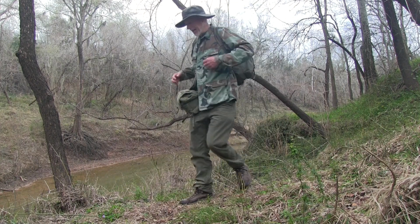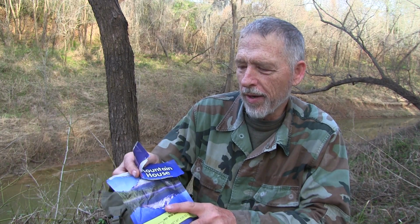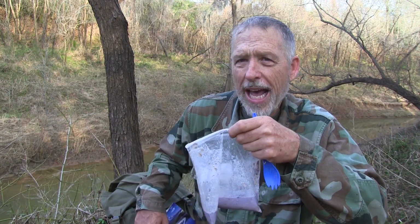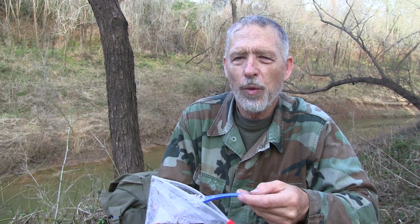This is a good spot for breakfast. If you haven't tried it before, Mountain House makes a really good granola with milk and blueberries, and you just need to add water. I find it's great for stealth camping. I use half a package at a time because it's good because I don't need to heat anything. I can eat it away from where I'm camping that night. It's really good.